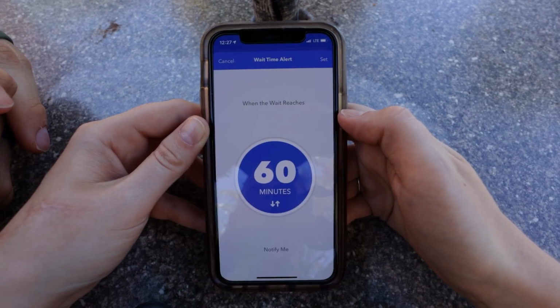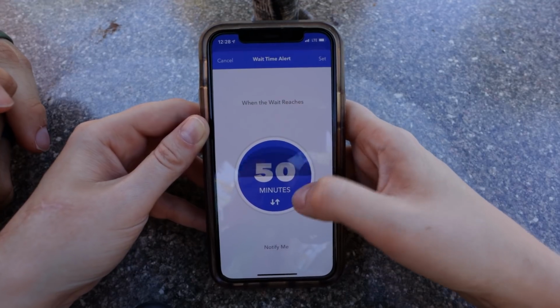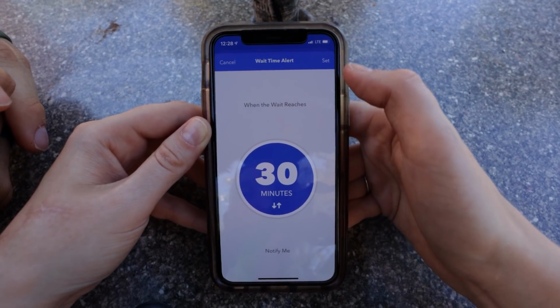You can even set the app to alert you if a ride falls below a specific wait time. Having all of this information at your fingertips is a lifesaver when the parks are packed.